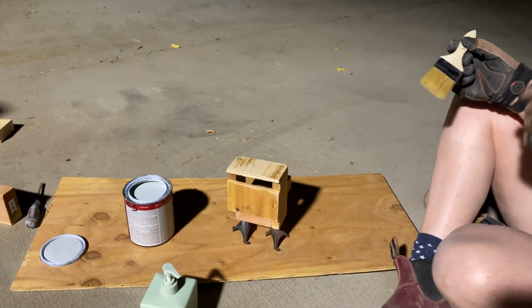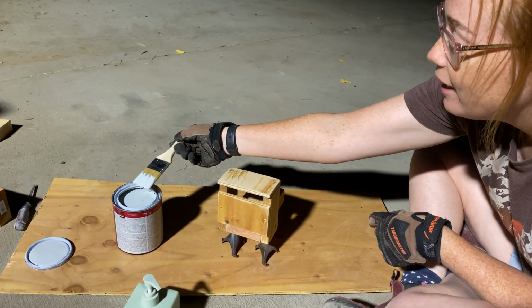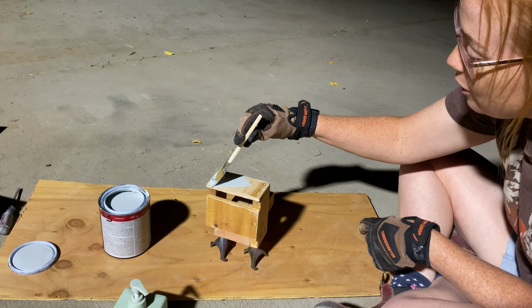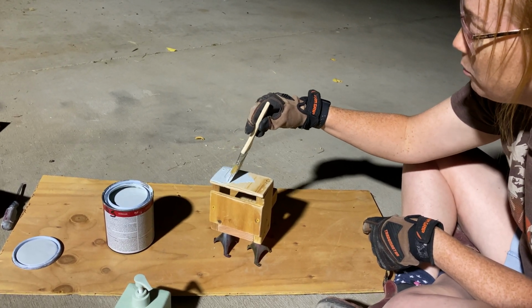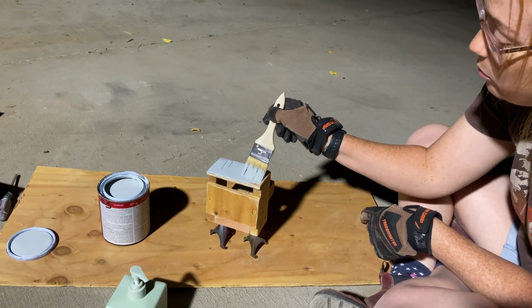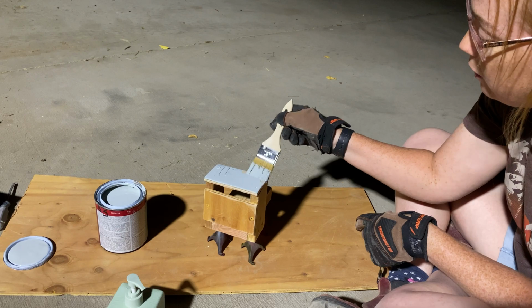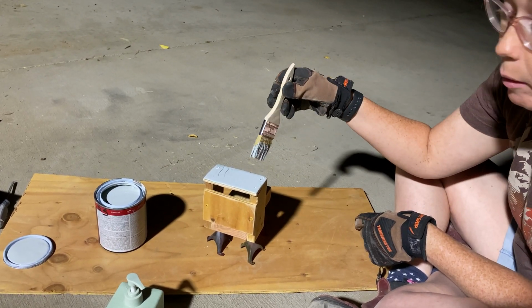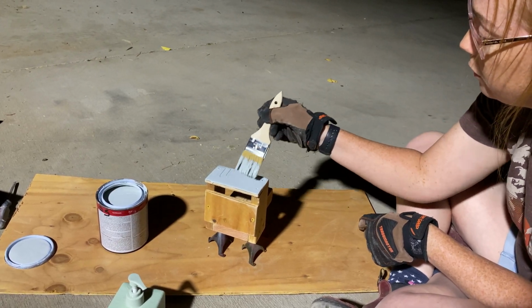I'm gonna paint it with dollar discount paint from Home Depot, which is a lovely kind of sea foamy green, Tiffany blue. I don't know, it's pretty. I'm very much governed by my colors. This will help when it gets wet, because undoubtedly we will get it wet. Help it last longer, because this is just scrap wood. There's nothing special about this wood.